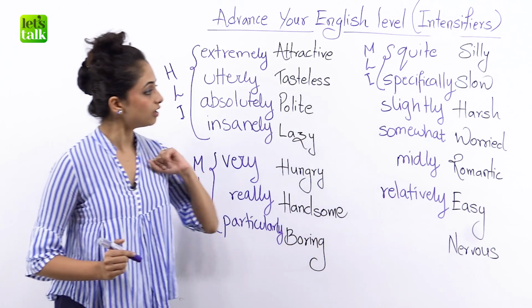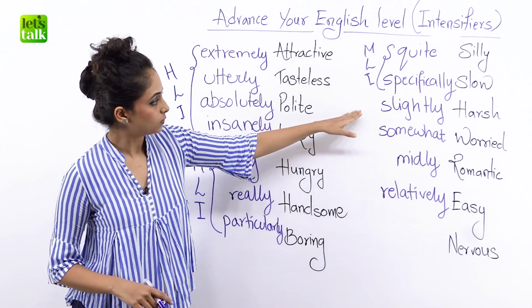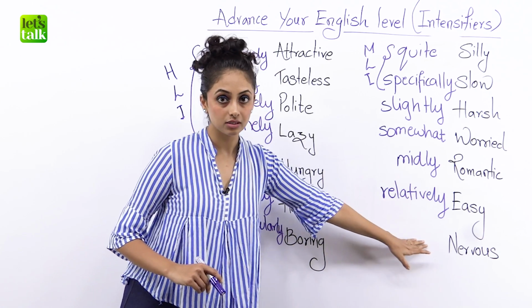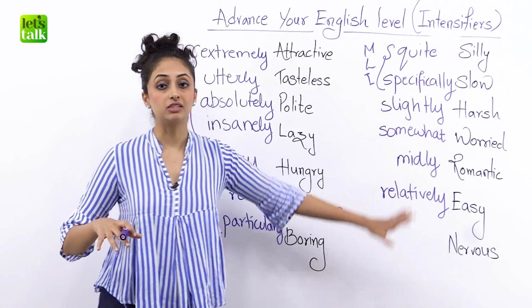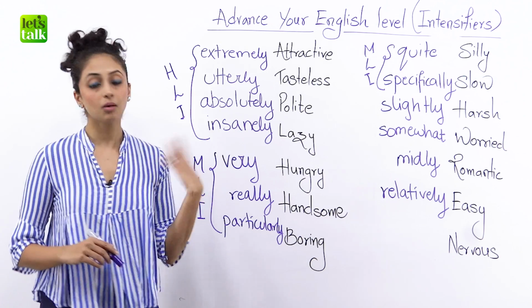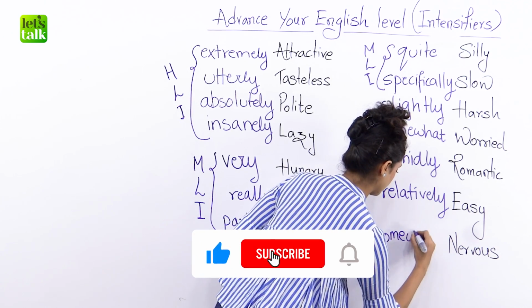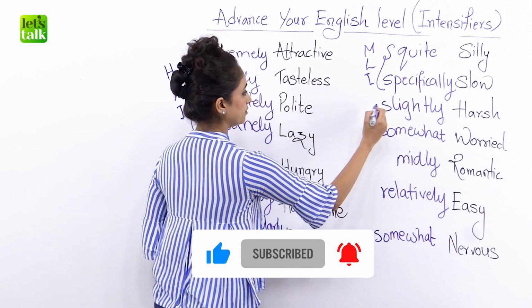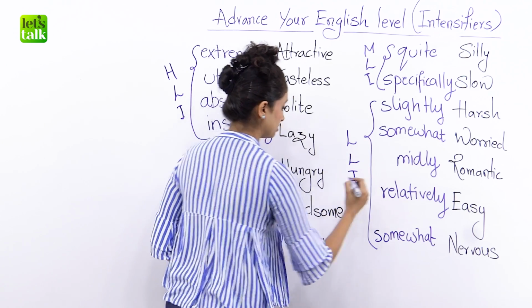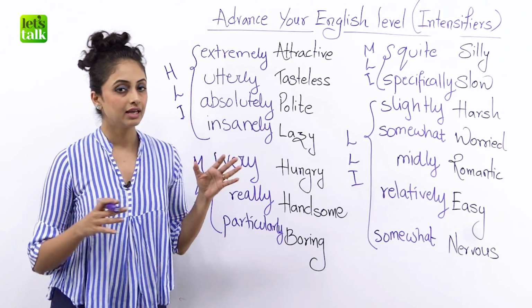Now another word here, nervous. I can always use a few of the above that I've already written. I can say I was slightly nervous, I was somewhat nervous, mildly nervous, relatively nervous. All of these will definitely go with this word as well. Let me use somewhat. I will use somewhat nervous. These are low level intensifiers.